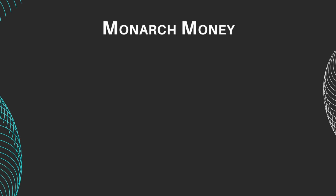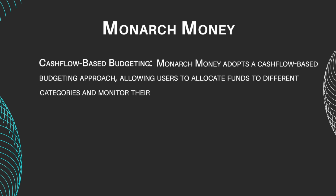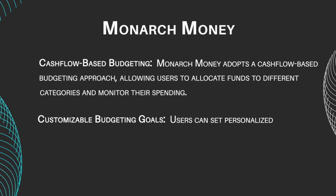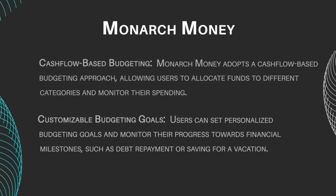Monarch Money features include cash flow-based budgeting. Monarch Money adopts a cash flow-based budgeting approach, allowing users to allocate funds to different categories and monitor their spending. Customizable budget goals. Users can set personalized budgeting goals and monitor their progress towards financial milestones such as debt repayment or saving for a vacation.